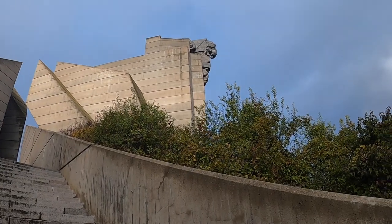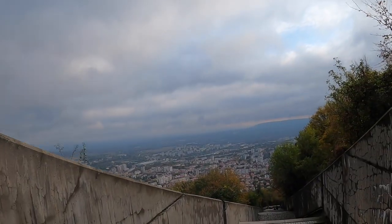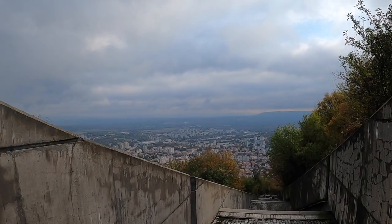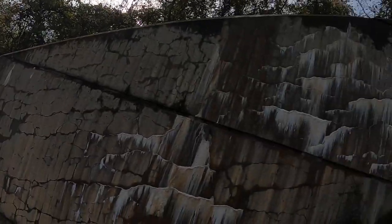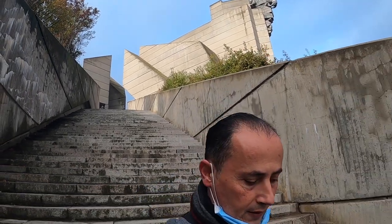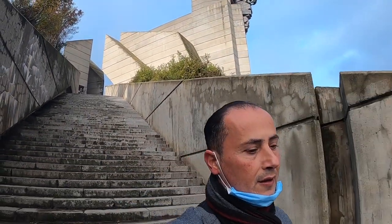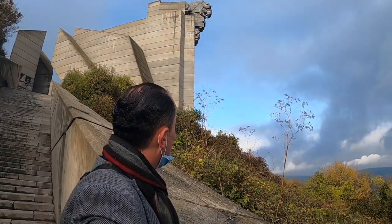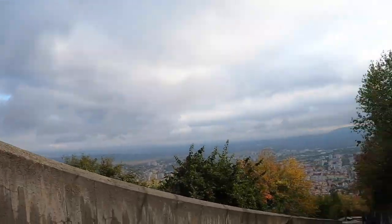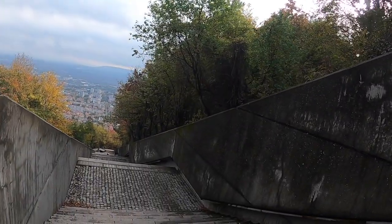So as you can see from here, I will try and see where this step takes us. But check out this panoramic view. Wow. Wanna try to see the face of it from here. Unfortunately, I don't think we can. Hang on, maybe. I'm gonna keep walking down and see what happens. Man, going down is so easy. Going back up is the problem.